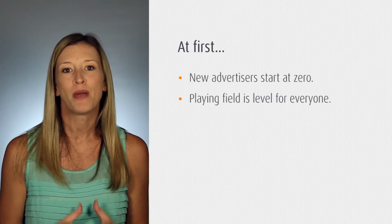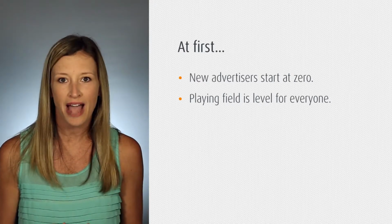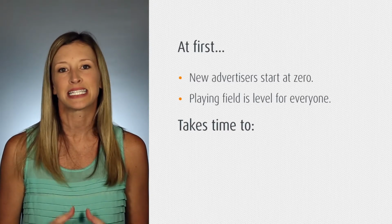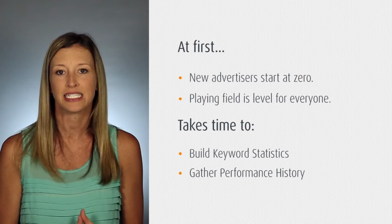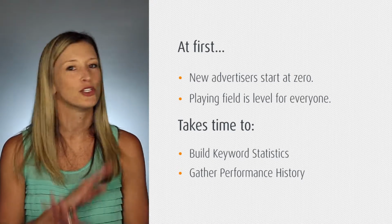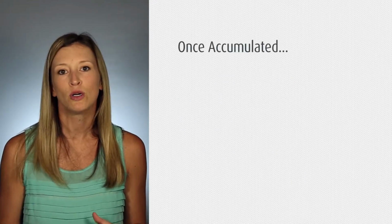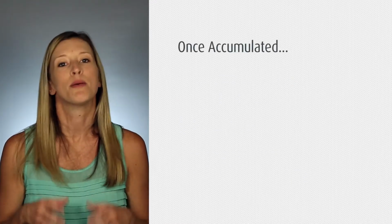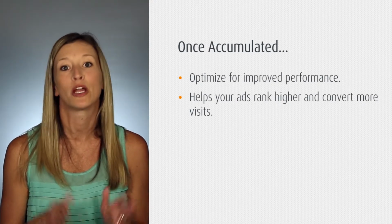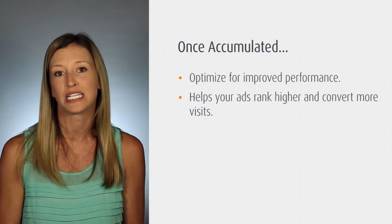Google, Bing, and other paid advertising platforms don't know who you are yet. You're a new advertiser in that paid space. That being said, it takes time to build keyword statistics and campaign performance history. No history means no data for our team to optimize on. It's only after Google has accumulated enough data and performance history that our team can then optimize your campaigns for improved performance to help your ads rank higher and your visits convert.